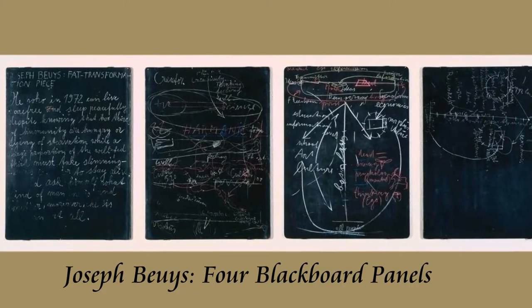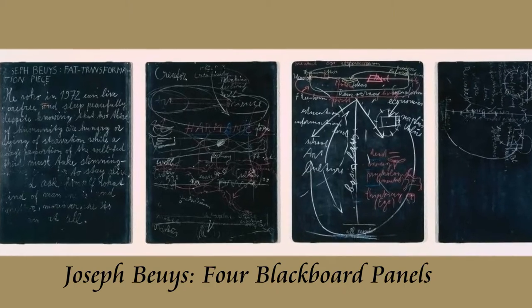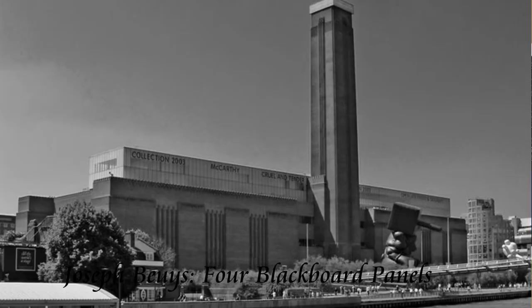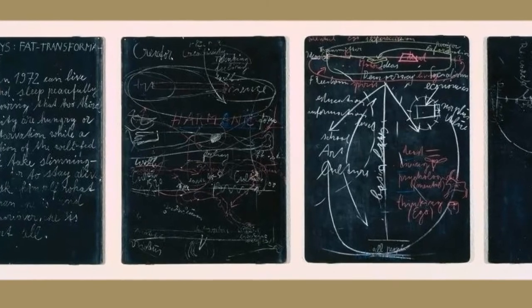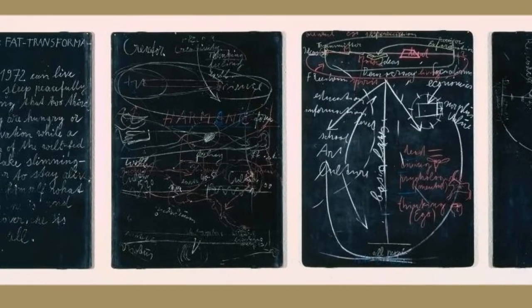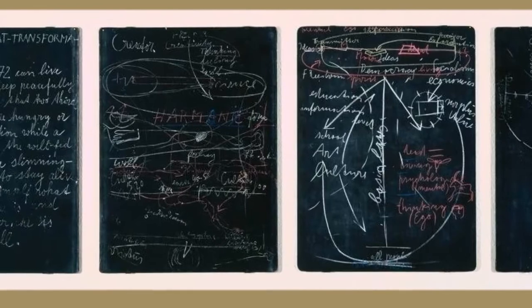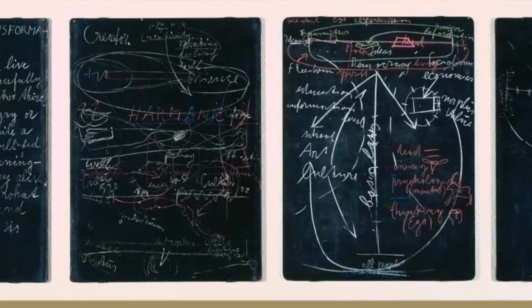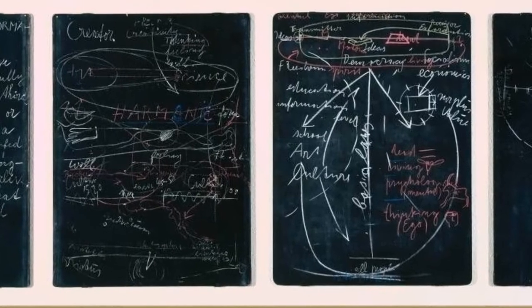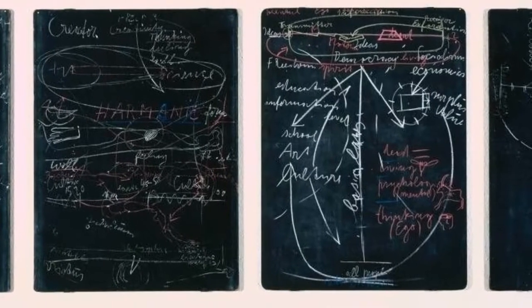This group of four panels by Joseph Beuys is housed at the Tate Modern in London. Museums around the world feel proud to own and display these and others like them as evidence of his thought. They resulted as he was discussing his theories and ideas, diagramming and charting them as he talked. His ideas were about social and political systems and how they transformed energy and its circulation.